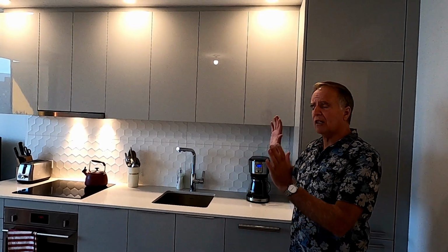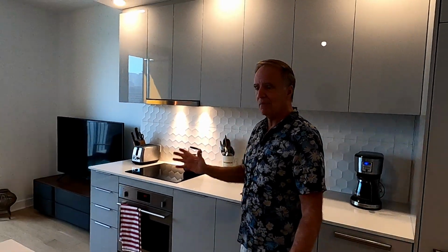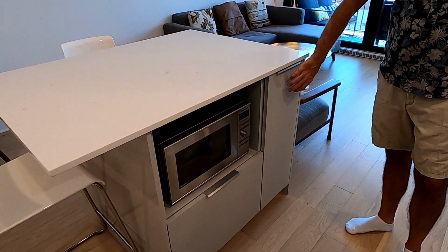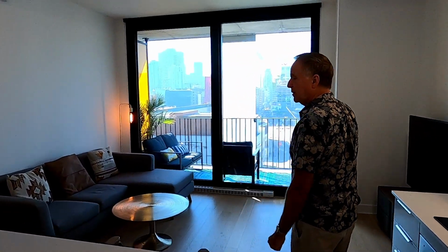Cupboards are all fully stocked. There's dishes, glassware, pots and pans, all the appliances you might need. There's an island in the center, and it does have a microwave built in. There's more cupboard space under there. And this is for the garbage and recycling. And then it opens up into the living room.